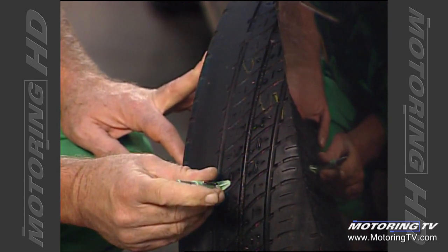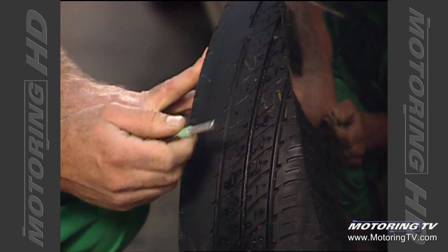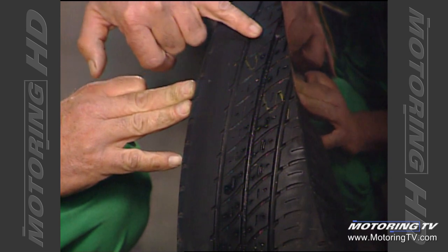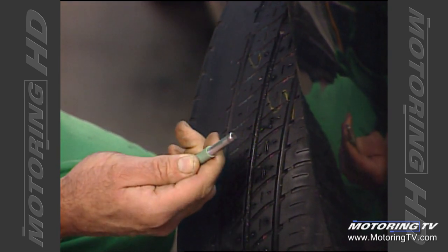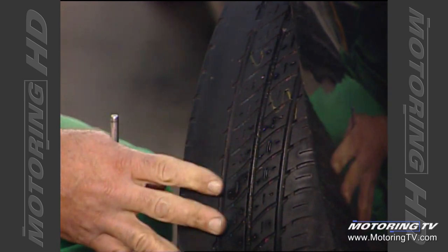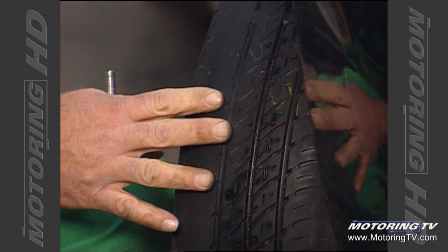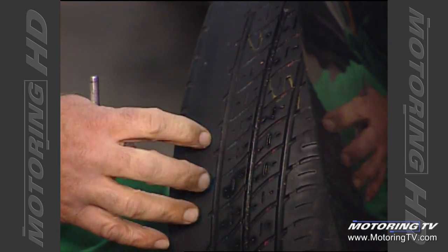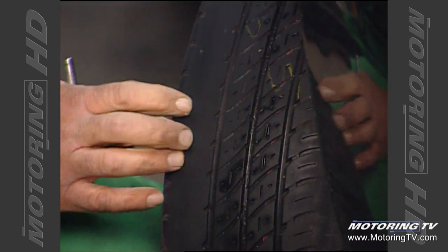Now, when we measure it in the first groove, we get a reading of 3/32nds, which is considered worn out. And up here, we can see the tread wear indicator is virtually flush across these two ribs. When I go to the middle rib of this tire, I get a reading of 5/32nds. And that's an indication that we've got either a little bit of misalignment or a bit of cornering wear. It's normal on front tires to get a little bit of outside edge wear just from cornering forces, or a combination of cornering and misalignment. But in any case, this tire at this tread depth with this kind of wear needs to be replaced.